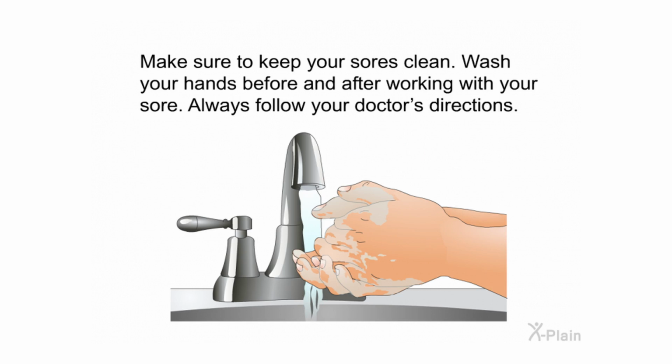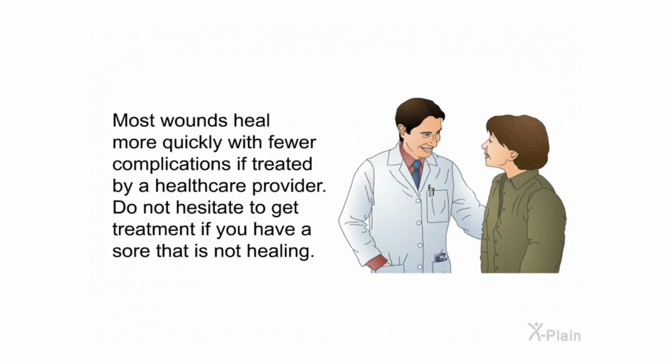Make sure to keep your sores clean. Wash your hands before and after working with your sore. Always follow your doctor's directions. Most wounds heal more quickly with fewer complications if treated by a healthcare provider. Do not hesitate to get treatment if you have a sore that is not healing.